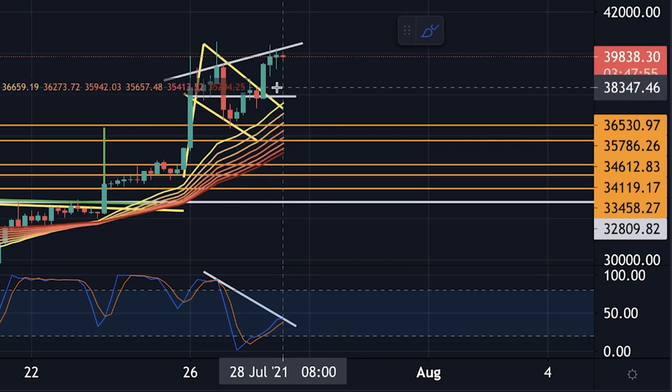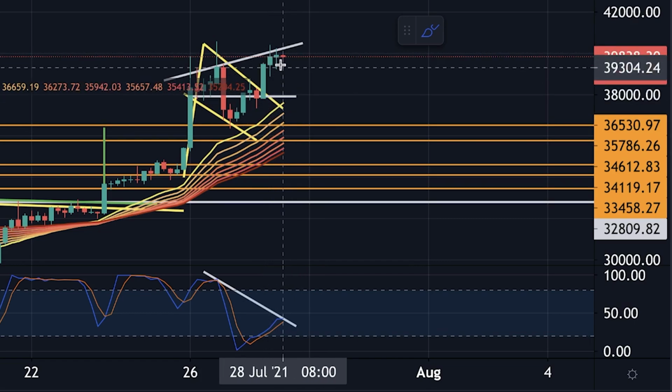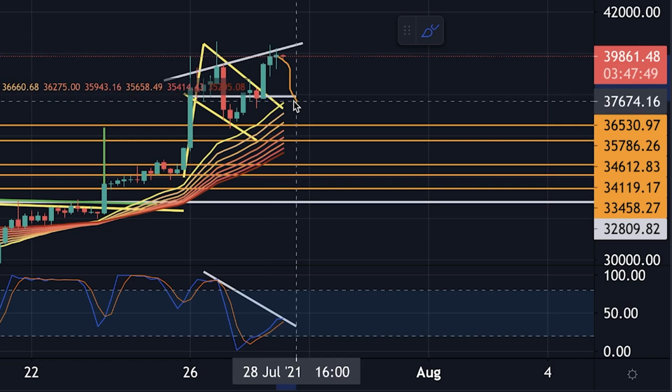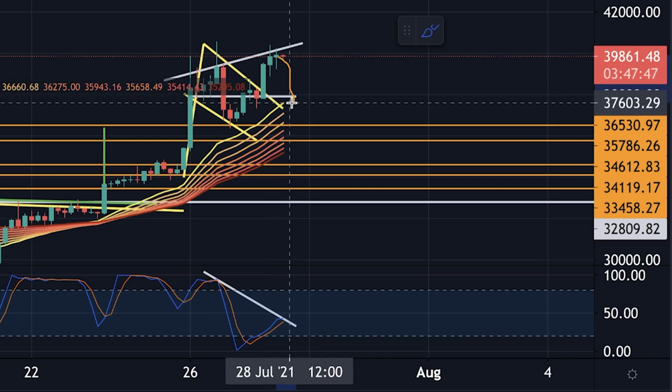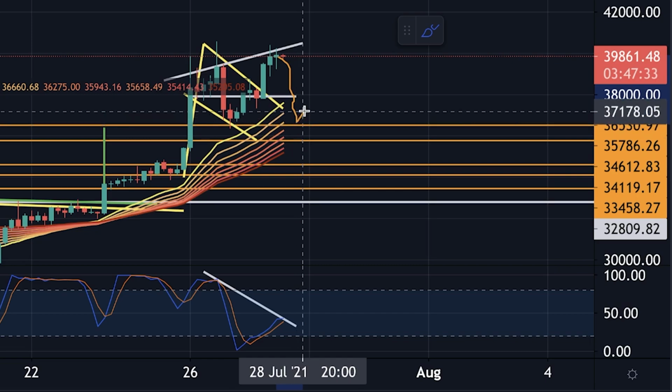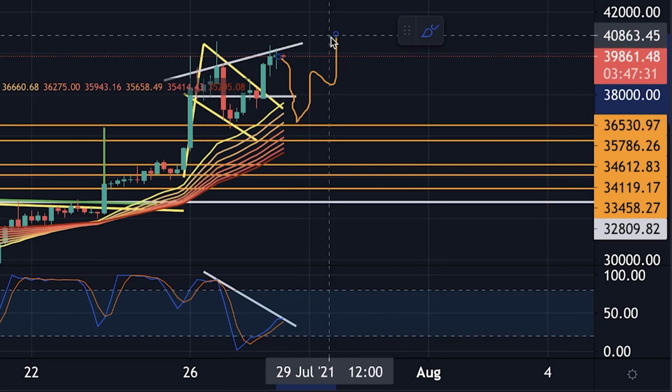And based on the EMA ribbon, it is possible that we come down and test the upper band of the ribbon. So here you see it's at $37,600. That would be absolutely fine. Even, like I said, if we drop here into the middle of the EMA ribbon, 36,500, 36,670-ish, that is absolutely fine, but from there we will get up again.